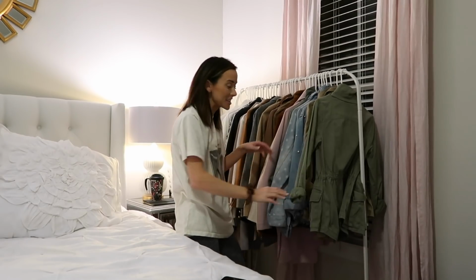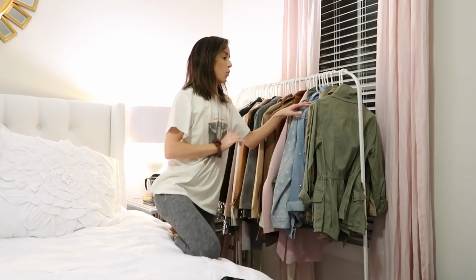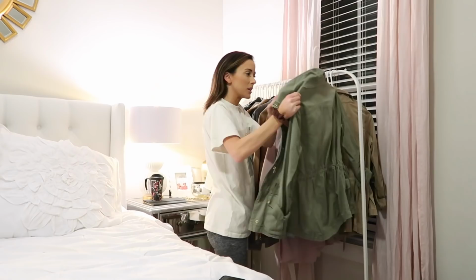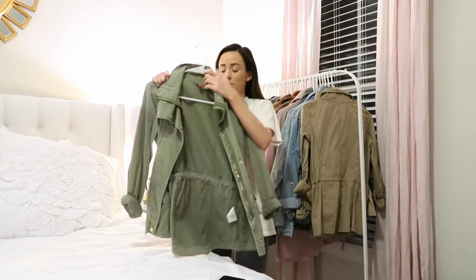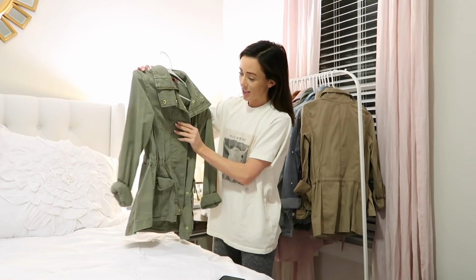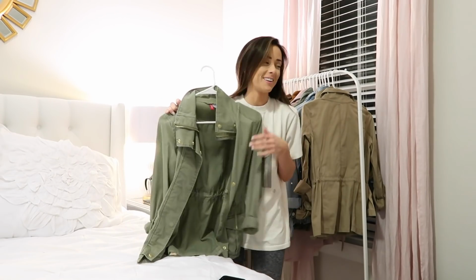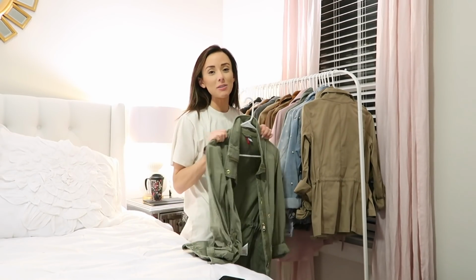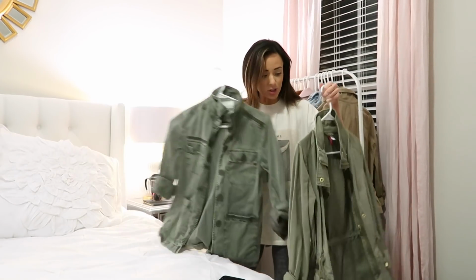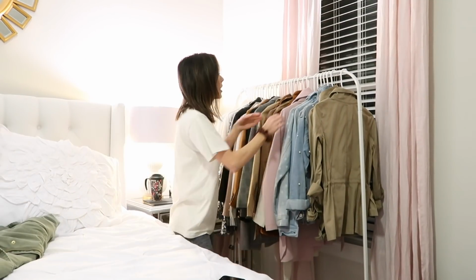All right, this category is where I feel like a hoarder, because a lot of these are so old and I have just kept them for a long time. I think I got this from Target or H&M in 2014. Oh, it was H&M, I think, yeah. And I love it. And I feel like a utility jacket is something that never goes out of style. But yeah, I have to try these two on because I need to see which one I think suits me better.